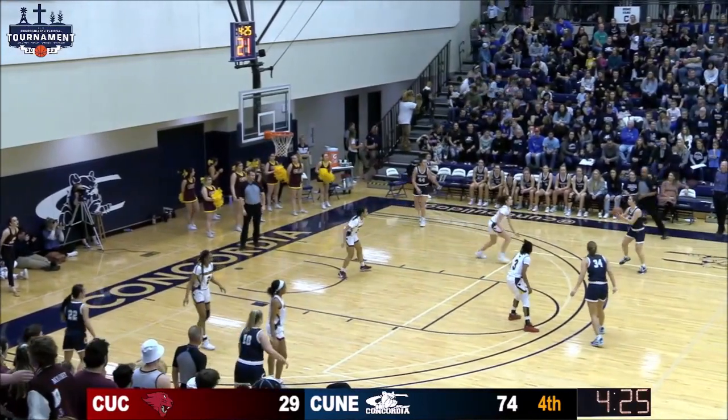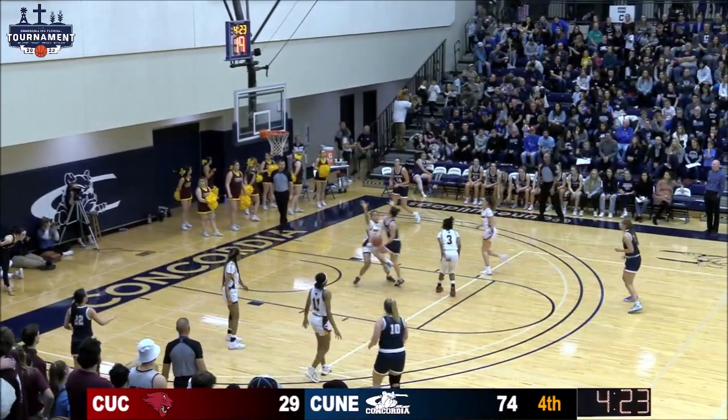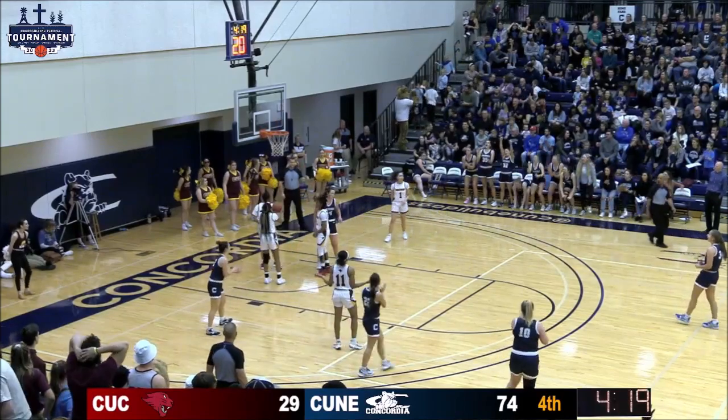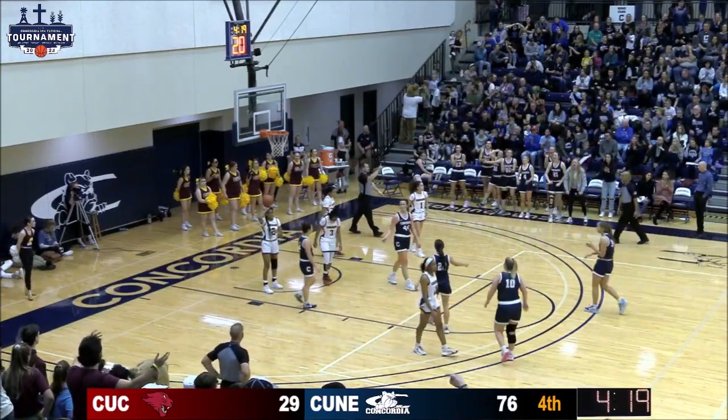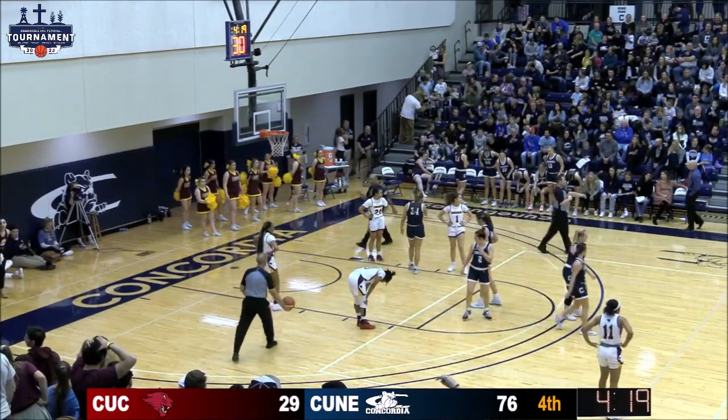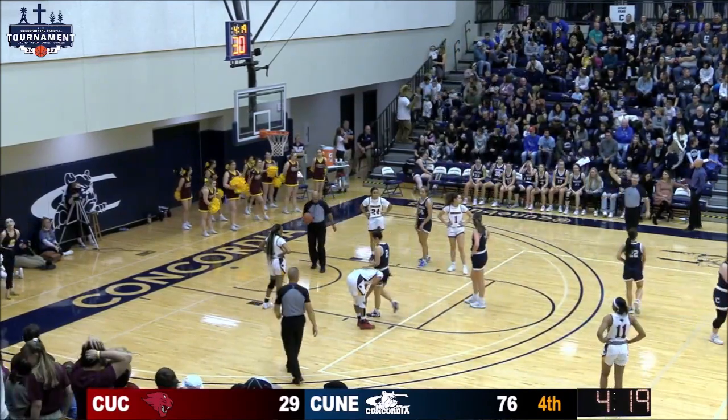Up top to Kleinschmidt. Now to the right side, Snodgrass. Pump fake. Got her defender to jump. Snodgrass to the lane. Shot there, no good. Wieselmeyer offensive rebound and the putback. 19 for Kristen Wieselmeyer. And she's headed to the free throw line. She's having a game. She's just putting herself in positions to get the ball.